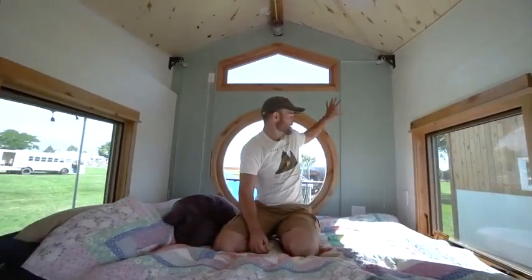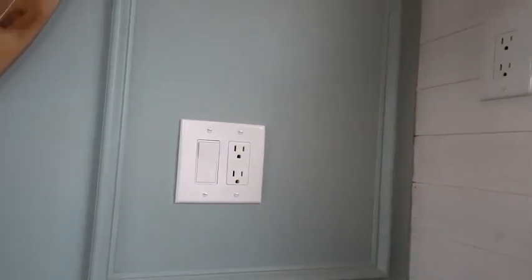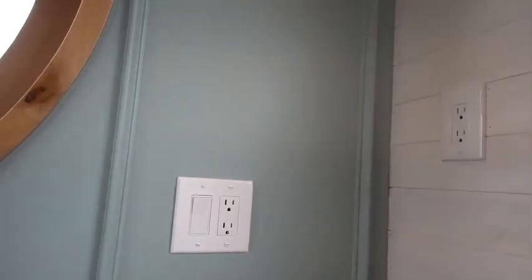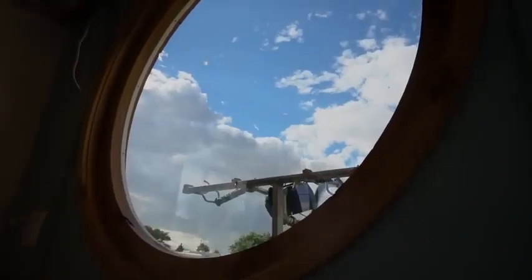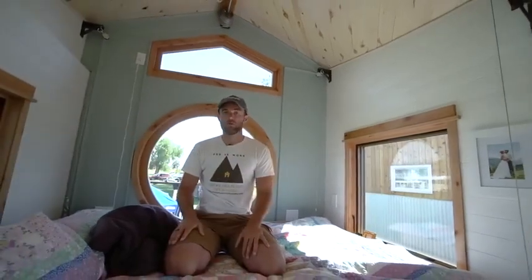So she wanted the back wall to be sort of an accent wall. So it's a minty kind of color with some decorative trim to sort of give it some definition, and it's not so flat. Both when the bed is down and when it's up, you see both aspects of that.